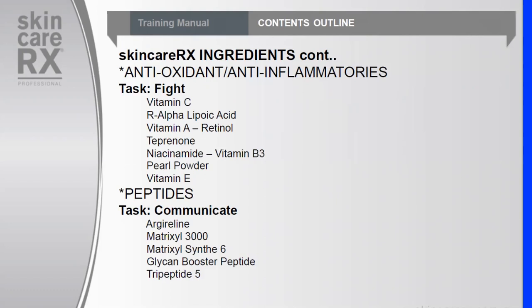We then have a range of antioxidants and anti-inflammatories, which are really vital for skin health and skin protection. So we've got our vitamin C, our R-alpha lipoic acid, our vitamin A, which is our retinol, our tepranone, our niacinamide, which is our vitamin B3, pearl powder, and vitamin E. We've then got our peptides, which work on that anti-aging process. So we've got our Girulene, our Matrixyl 3000, Matrixyl Synth 6, our glycan booster peptide, and our tetrapeptide 5. We will go through these a little bit more in depth in a minute.